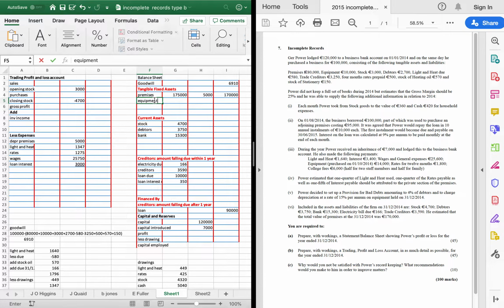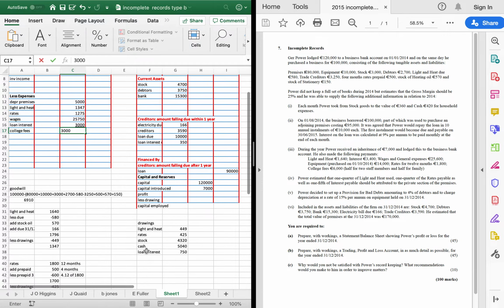They're telling us the date normally because there's depreciation involved. So I'll come back to that. So we'll just put the 14,000 there. Rates we've done. College fees, half for two staff members and half for family. So college fees is an expense. And we could say that of the 6,000, 3,000 is for the business and 3,000 is drawings.